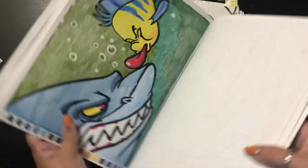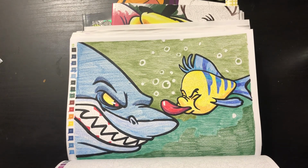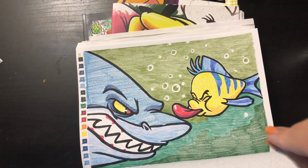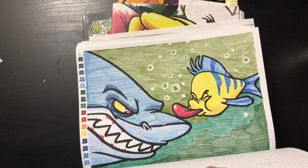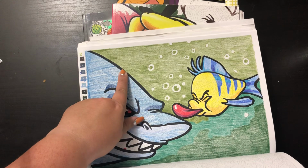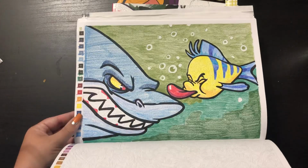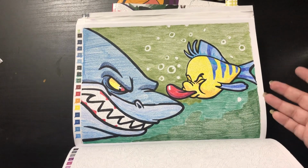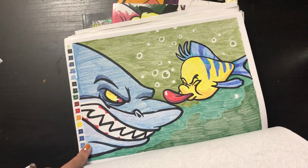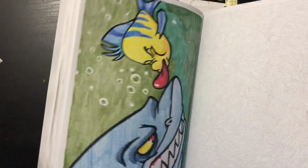And then finally in this book was Flounder and the Shark. This one, as I'm sure you're seeing, came out a little bit greener than I wanted. Sometimes it's hard to match the colors because when you're pressing hard to do your little swatch, it comes out a lot darker against the number than when you actually do the whole background. So the waters are a little bit polluted, but I still think it looks pretty good. And it is green. It's just not supposed to be olive green. But sometimes even with the 100 Crayolas, I still have trouble matching the colors, which is, it's something.